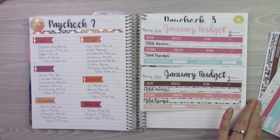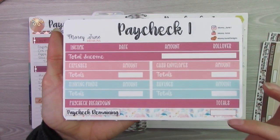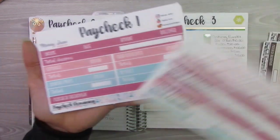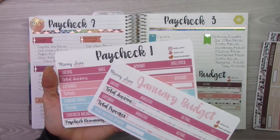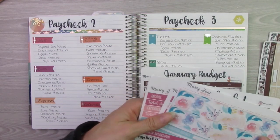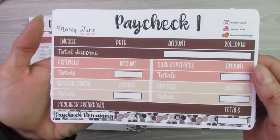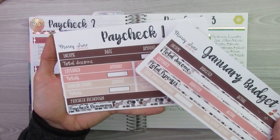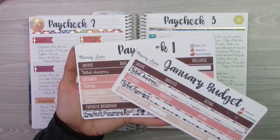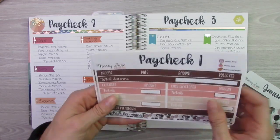So this is the paycheck to paycheck kit for the floral. Same exact things as the one I just explained to you for December, but it's in the floral colors for January. And then we have the leopard dot, which I just love this one. It's in the same colors as the January leopard dot theme. So, like I said, all of these are up in my shop right now.